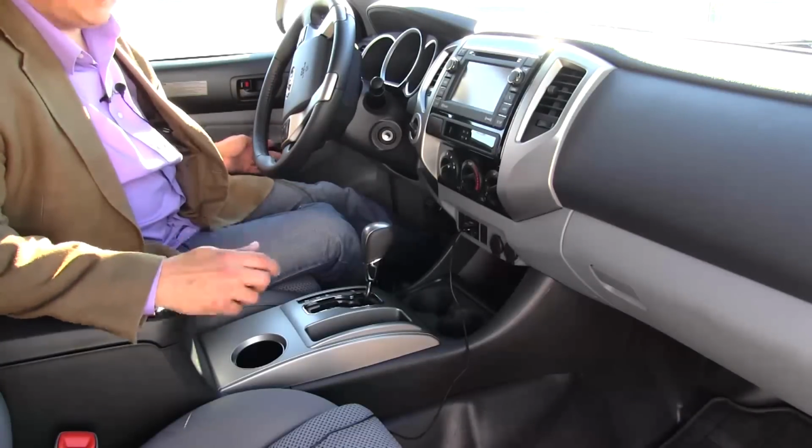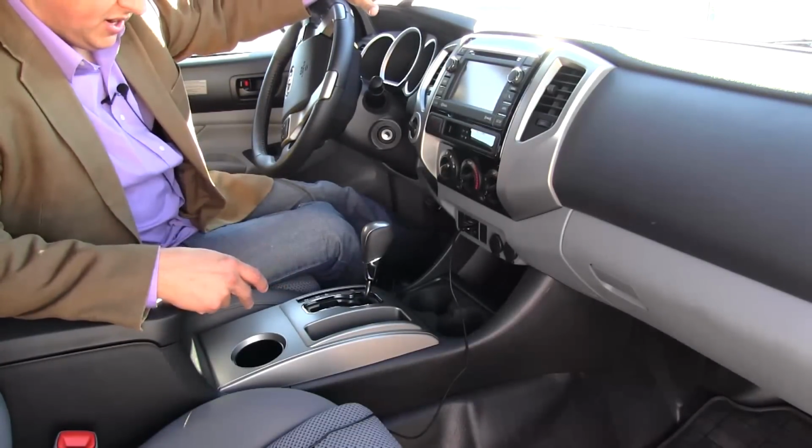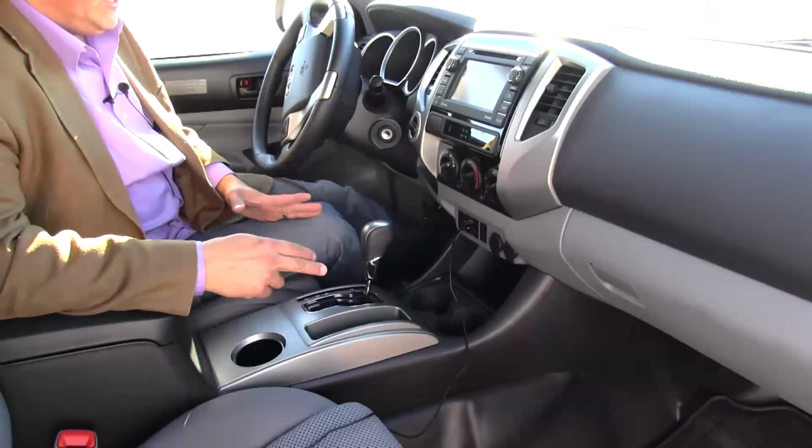This generation Tacoma has a fairly nice interior. Of course, the plastics are hard, as you would expect in a pickup truck, but they do look fairly durable and fairly easy to clean.